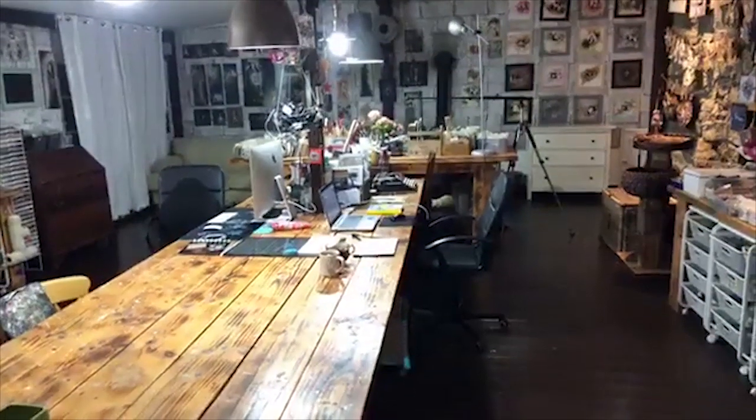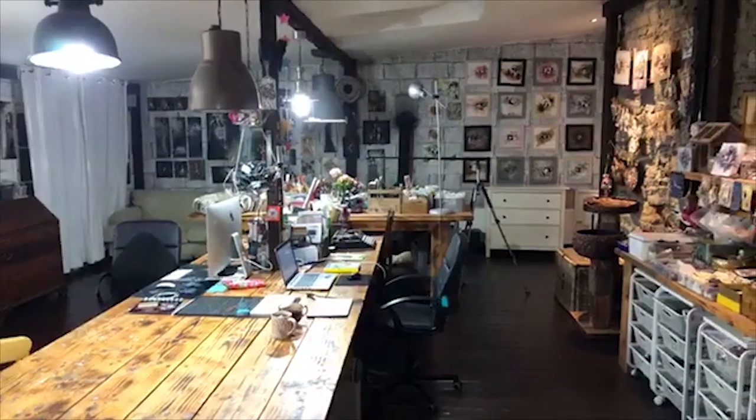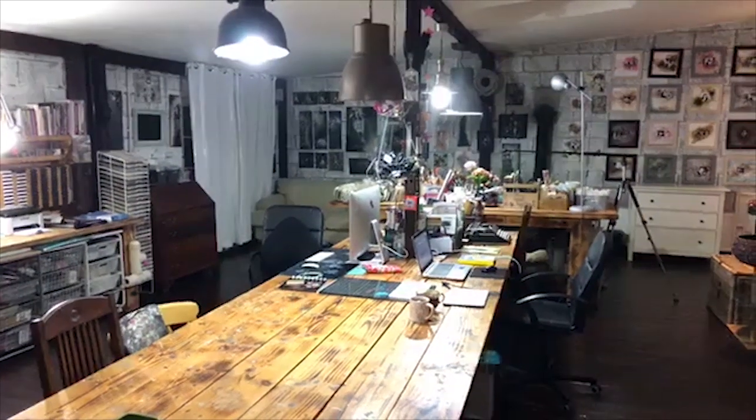Okay, so here's the door. I'm standing in the door. And this is the whole space, the most I can do in this shot. And as you can see, the space is quite big.